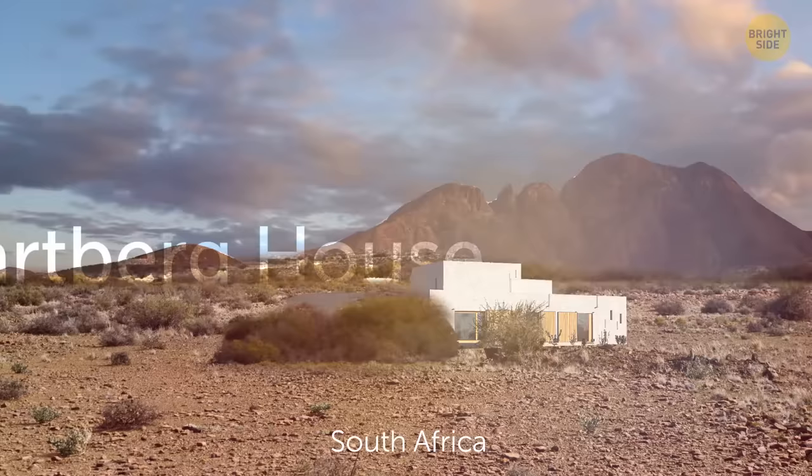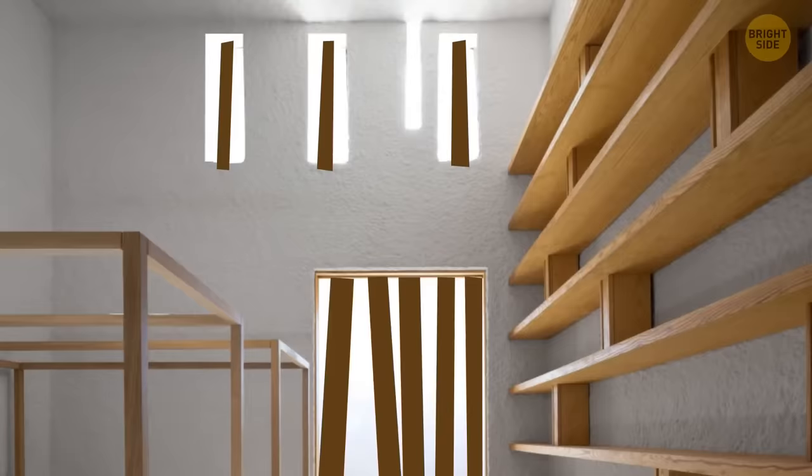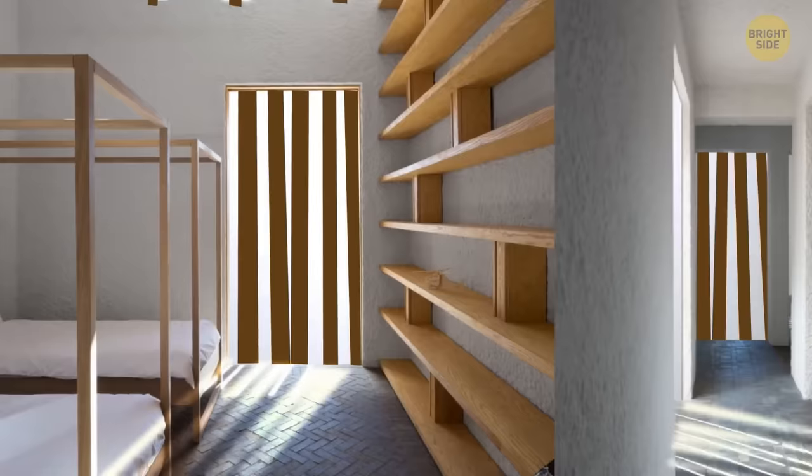The next stop is Swartberg House in South Africa. This one is located near the Swartberg Mountains, but don't get too excited. It's on the edge of the Great Karoo Desert. It's a four-bedroom apartment. It has a special temperature regulating system. The system works like a shield from the heat in the summer and has a sun trap in the winter.